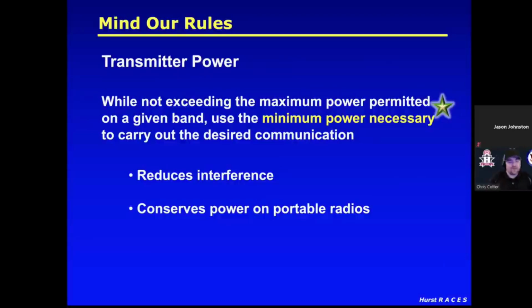If you can carry out a conversation on 5 watts in your mobile, that's perfectly fine. We don't need to try and talk to the moon. Another thing it does is, the lower the power on transmit on your portable radio, the longer your battery life will last. The higher the power, the more it takes, and your battery will drain quickly. So just use the minimum power necessary. There's no reason to go overkill.